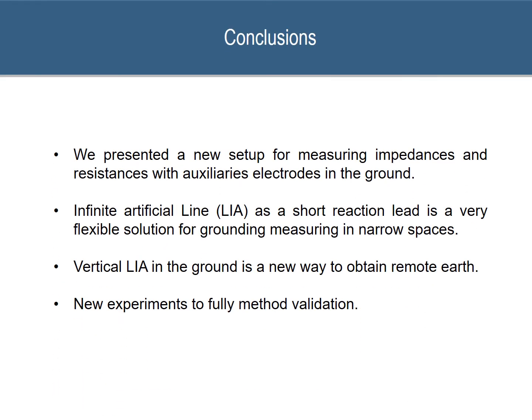And here are the conclusions. We presented in the paper a new setup for measuring impedance and resistance with the auxiliary electrodes vertically disposed in the ground. The new method demands drilling the soil, but the costs are acceptable. And the infinite artificial line as a short reaction lead is a very flexible solution for ground measuring in narrow spaces. Vertical laying in the ground is indeed a new way to obtain the remote earth. And last but not least, we are planning new experiments for full method validation.